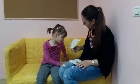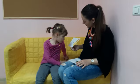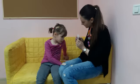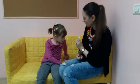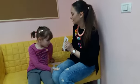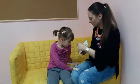What's this? This is a lemon. Okay. And what's this? This is a watermelon. What color is it on the inside?